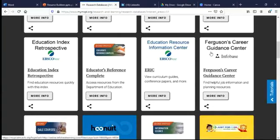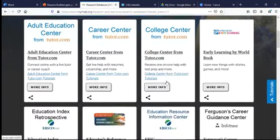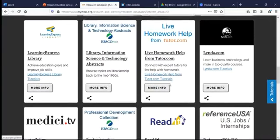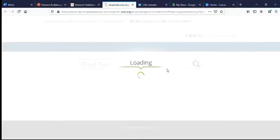So I'm back. I'm going to just close out of that one, and I'm back at our research, at our kind of career guidance spot. Scroll down here so you can see. I'm going to go to Learning Express Library. And so this one is one that people often forget about as an option for careers, but it actually has a very robust career section. So I'm going to give it a second here to load up.